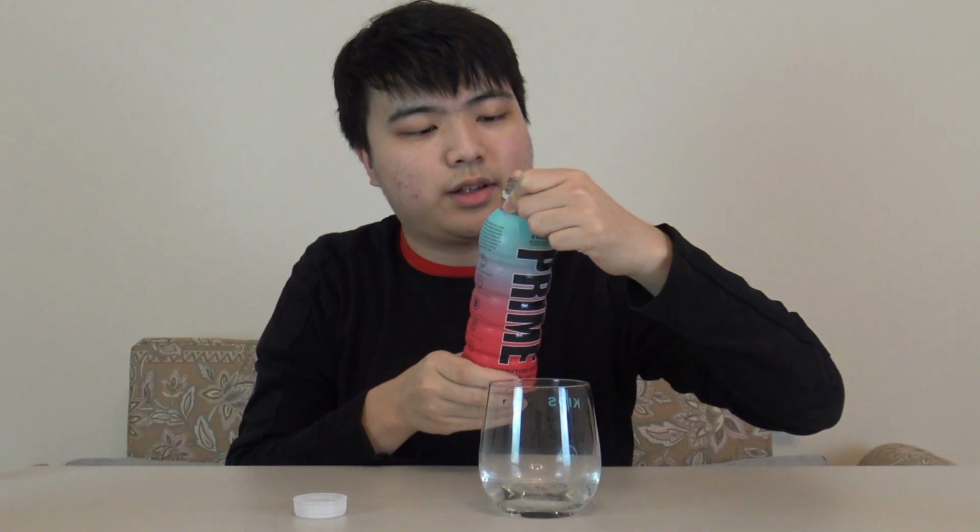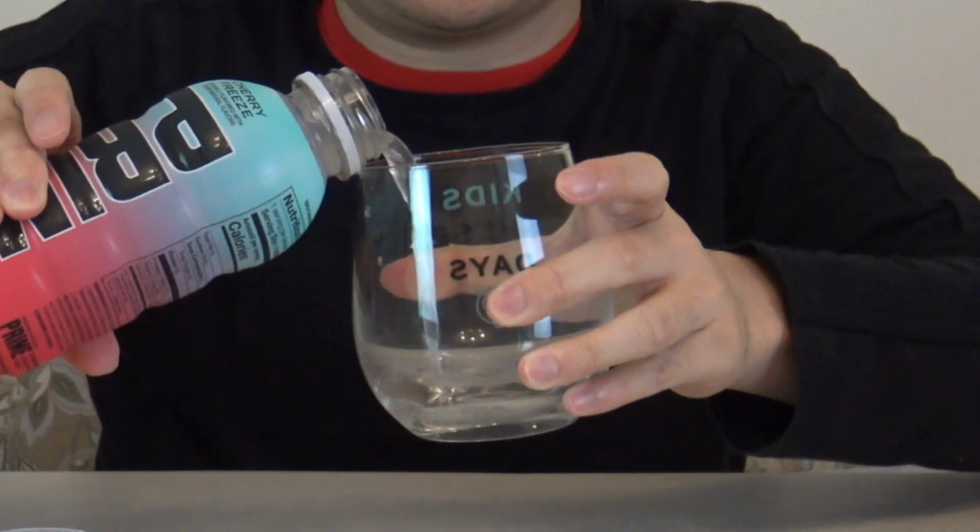Obviously, we all know taste is king. The bottle design is just honestly for the pleasantries. Let's give this a shot and see if it tastes any good. Obviously, the first thing I always like to do with new flavors is smell it before tasting it. So, it doesn't smell much. Doesn't smell like anything, really.